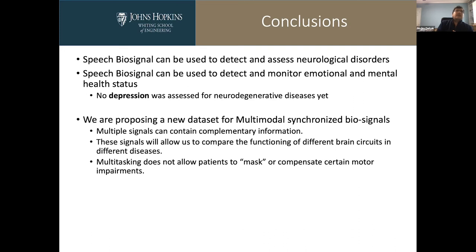We propose a new dataset for multimodal synchronized biosignals, and multiple biosignals can give complete information. That's what the fusion we hope can give you: better accuracy and better evidence about the disease. We also hope that different diseases behave differently in different biosignals, which can give us a better understanding of the differences between the different diseases that we're trying to study.